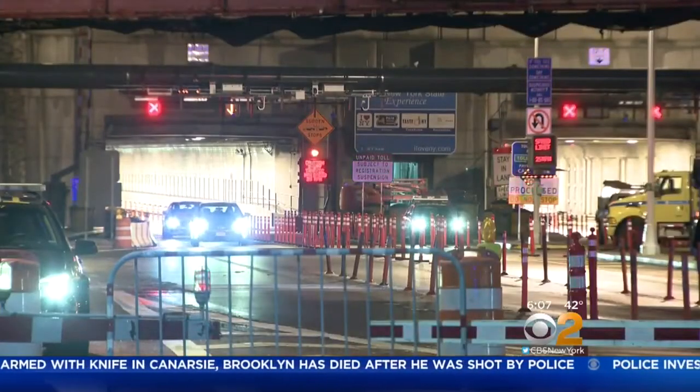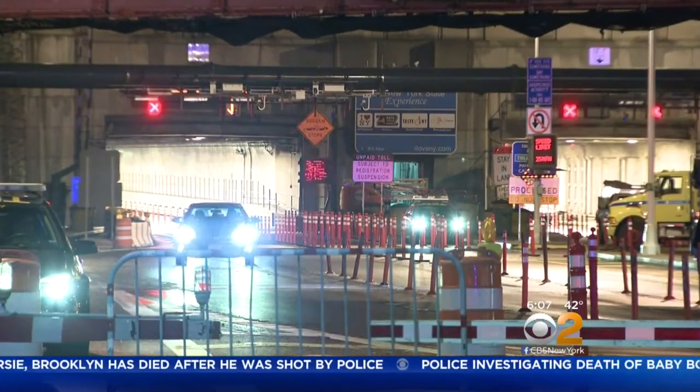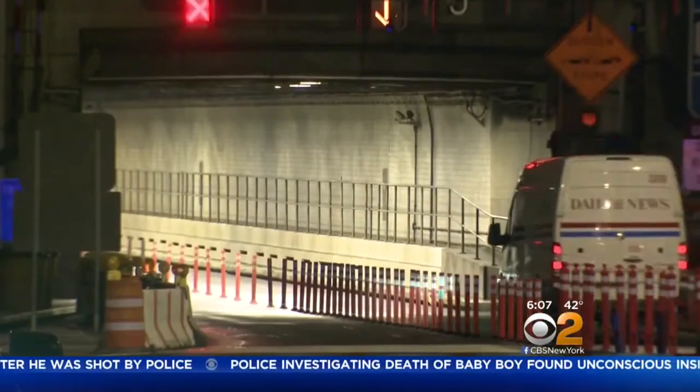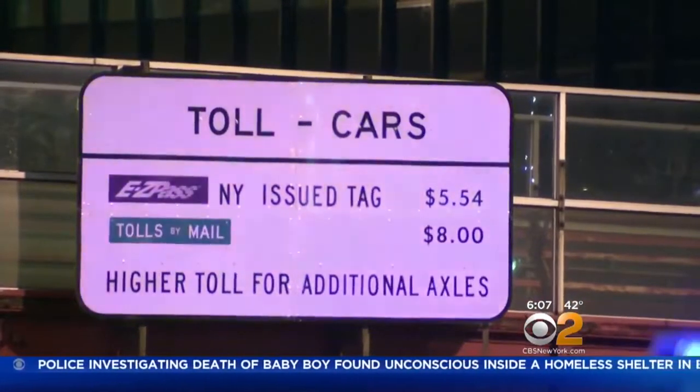This morning, if you're driving through the Hugh L. Carey Tunnel, better known as the Brooklyn Battery, you'll only need your car. Maybe an Easy Pass if you have one, and the cashless tolling booths will do the rest. If you don't have Easy Pass, a bill for the toll will be sent to your home.